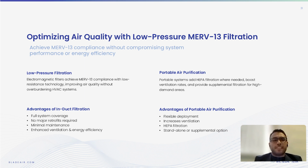And then the secondary thing I do like to point out is portable air purification. So these can add HEPA and other types of filtration, and they really provide two main things. They can do supplemental filtration for high demand areas, but they also bring in extra ventilation rates. Those portable air purifiers can bring in more ventilation where it's needed or where it's not enough.